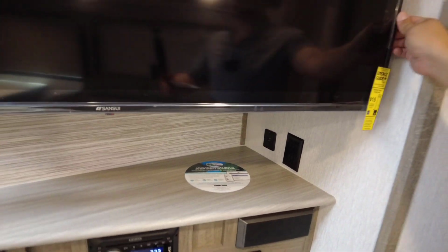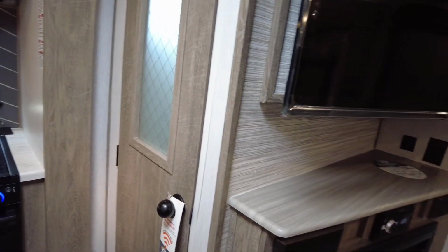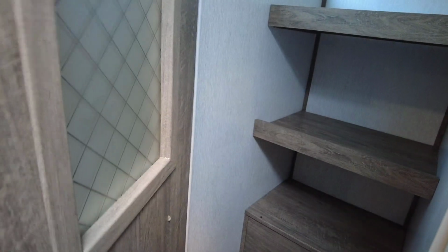This is a nice Sansui 50-inch flat screen TV on a swivel mount. I can't get over this, guys. Storage, RVs. Man, these RVs don't have enough storage. They don't have enough storage. Dude, you have a walk-in pantry. I mean, quite literally walk in. I can walk into here.